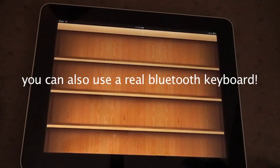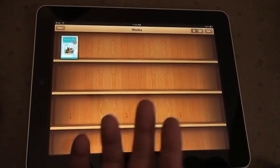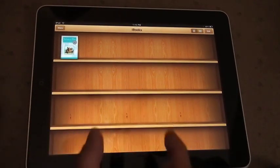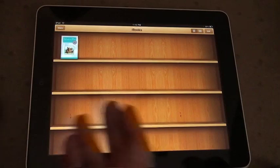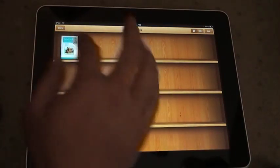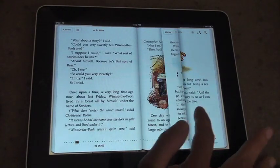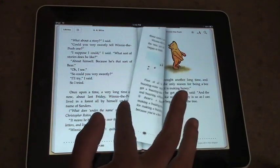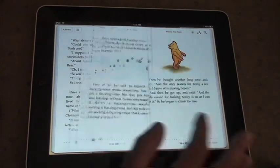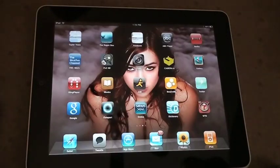iBooks, this is the iBook application. This is a whole new thing, and this is what a lot of people are asking about. What's really weird is a lot of people are going, "What's better, this or the Kindle?" Well, Kindle has their own application, so you can use this as a Kindle. You can go to the Amazon store, buy their books and everything like this. Now it comes with Winnie the Pooh as your first book for free, and you can change the pages. And what's really cool is that you can actually see through the page. You probably can't tell in this video, but that's how realistic it is. And I can't say I've done a lot of reading on here, but it seems like it will work perfect.